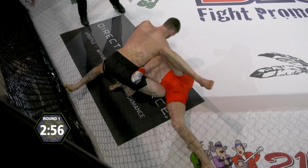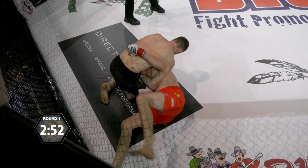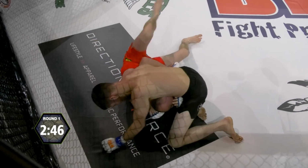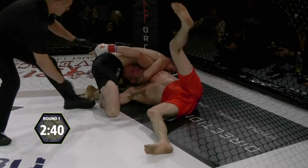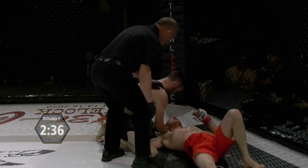It's a bad spot to be because you can get flattened out and crucifixed even, and your head's exposed and you can't defend yourself. So he's doing the right thing right here. He's turned into him. But oh, looks like Connor might be setting up a darce choke here. Looking for the darce is Seth Connor. Oh, and that might looks have tight. There it is. And there's the tap. Seth Connor. Beautiful darce choke.